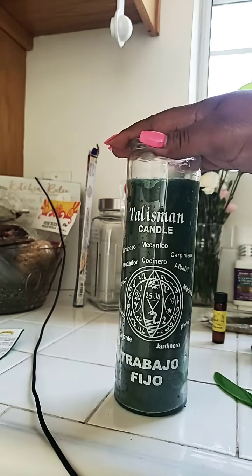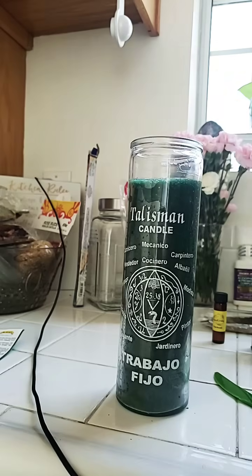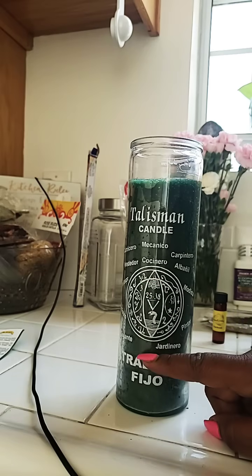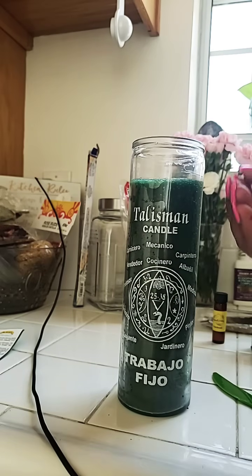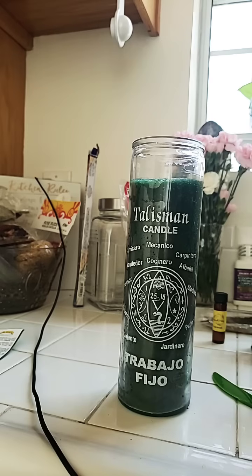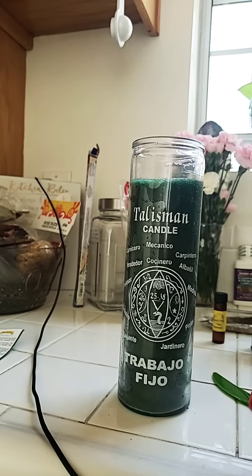Now, the candle, I've actually already cleansed this. I ran this through some incense smoke. I will say do not use Florida water on these particular candles because the alcohol in Florida water will wash the words off. The reason why we don't want to wash the words off is because letters and words and symbols and sigils carry energy. They vibrate. If you remove them from the candle, then you're defeating the entire purpose of purchasing this. You might as well use a plain green candle.